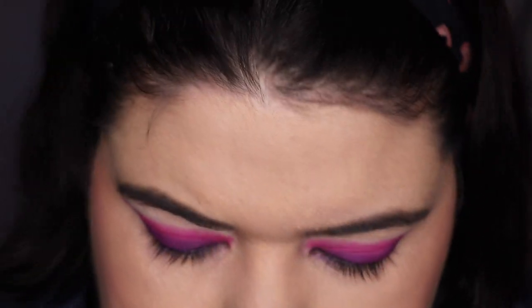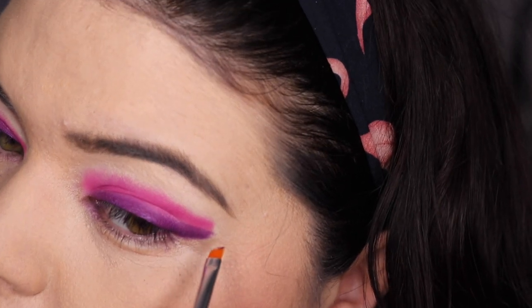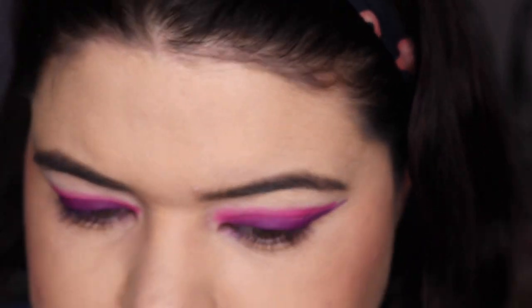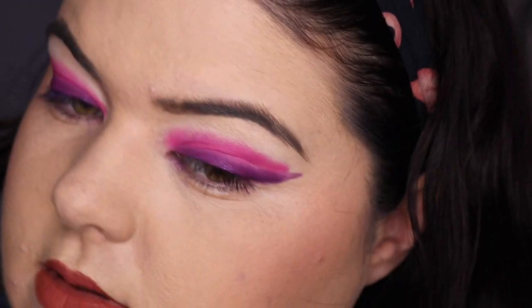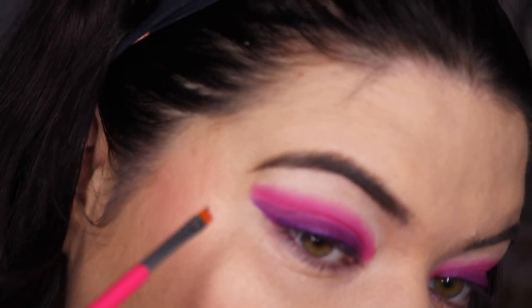So what I didn't really think about was making that look a bit more seamless. I think it needs to, yeah. So I'm going to bring Aubergine in a bit more of a wing, using the same brush, going in with Paulina. And then the same on the other eye.